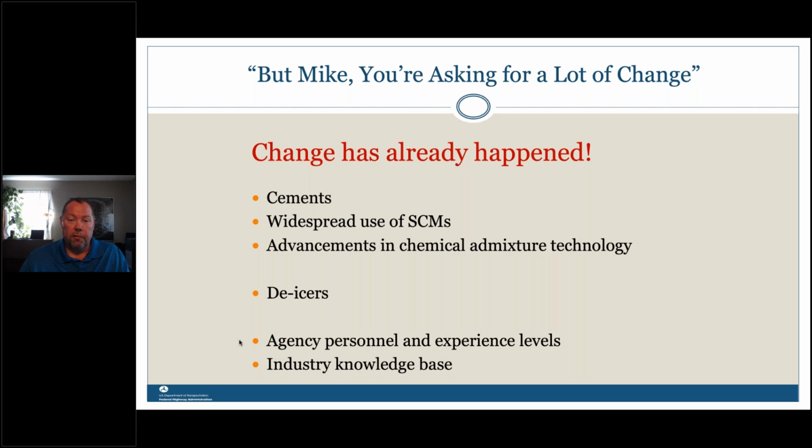Since then, cements have changed. The use of SCMs has significantly changed. Admixtures are a whole different world from what they were back then. Certainly de-icers and the things that we put on our pavements and the environment we ask our pavements to serve in has changed. And I've commented on the agency and industry staffing. So we've changed our materials, our exposure conditions, and our people, and we haven't changed our process. We haven't changed how we do concrete. All these other things have changed. We're stuck with old testing technologies and outdated, antiquated approaches to administering concrete projects. It just doesn't fit with concrete moving forward.